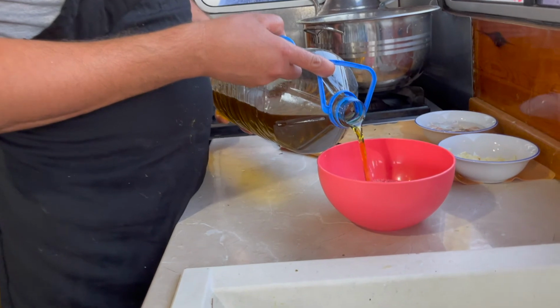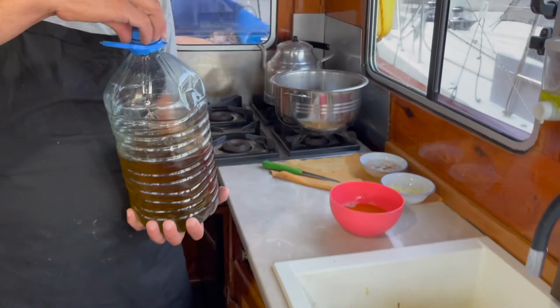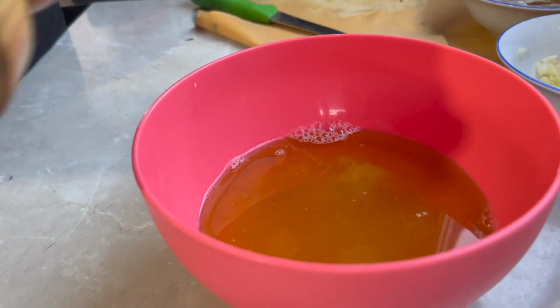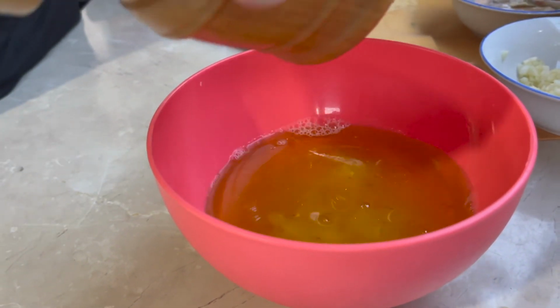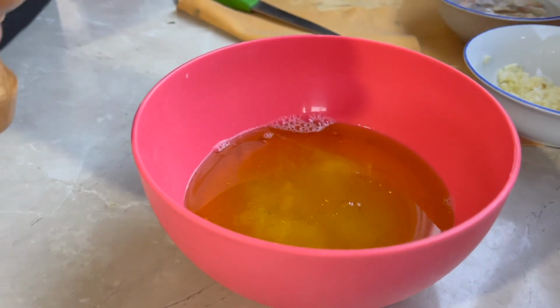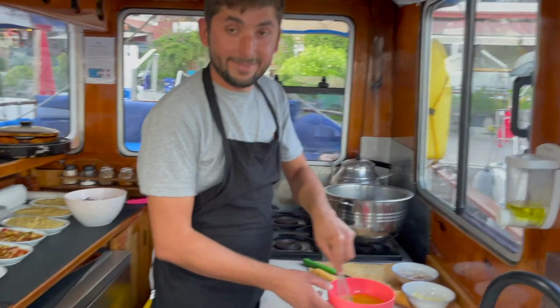All right, so let's focus on making the marinade for the fish. So as you see, we're starting with some olive oil. And as I said earlier, this olive oil was made by our skipper's family, so it's super fresh. We're adding a whole bunch of garlic, and then we're gonna add some lemon and spices.